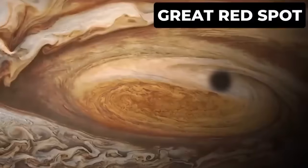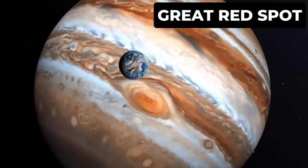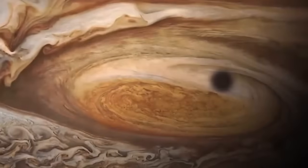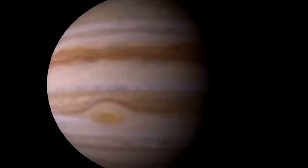Speaking of storms, Jupiter has the oldest known, the Great Red Spot. This gigantic storm has been active for more than 3 centuries, and its size is so colossal that it could swallow the Earth 3 times over. Its winds exceed 248 miles per hour. Curiously, in recent decades, the spot has been observed to be shrinking. No one knows if it will disappear or not.